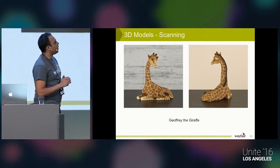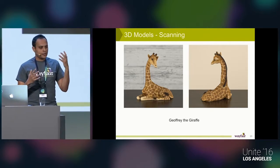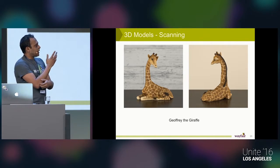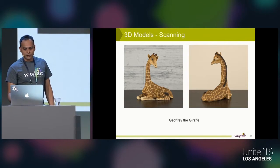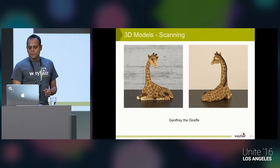This is an example of the scan of Jeffrey the giraffe. Jeffrey the giraffe is like our team mascot of sorts. So this is, again, a 2D render using Max and V-Ray, but the model was actually scanned from the real giraffe itself. So scanning is great, right? But there are certain challenges.